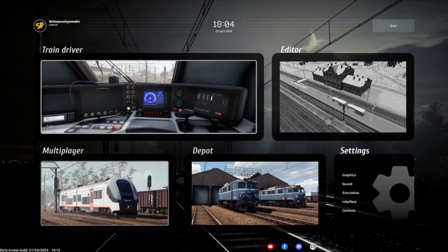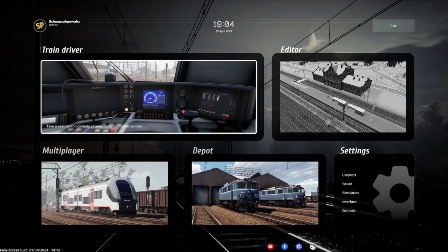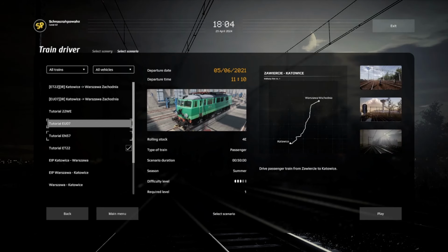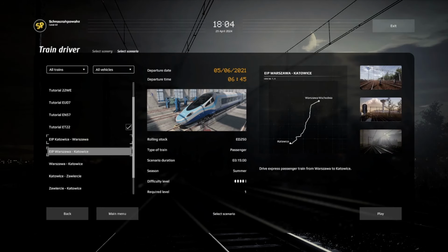back within the game. So if you want to learn how to do this, because I'm certain I'm not describing it quite as good as I think I am in my mind. You simply go to train driver, click on that, go to the Katowice Warsaw, click that, and then you should have two scenarios here that you can mess with that are single player. Here they are, the EIP. So this is the Pendolino, Polish Pendolino ED250. So those are your single player scenarios.